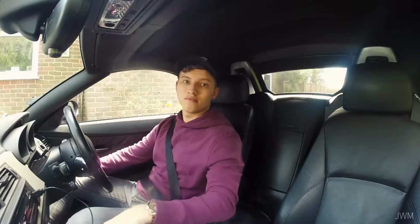Instead of nature shots and lots of drone stuff, we're going to be talking about a car. This is a car that I've just recently bought. It's a BMW Z4 and it is the 3-litre variant, which is the most powerful variant of this generation of Z4. So I thought there's no better way to share the experience of driving this car with you guys than to make a video about it. So let's get on the road and we can talk in a bit more detail about this car.